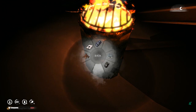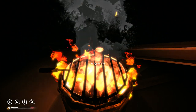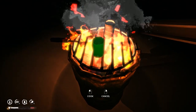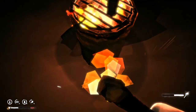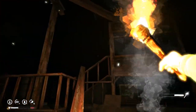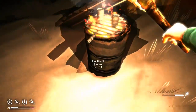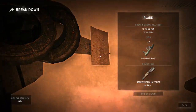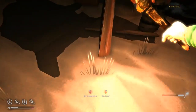Now, not that we need the water, because we've got a bunch. But I feel it's always a waste to not use the fire, so I'll probably pull a few more planks apart. So we've got an hour and 26 on that. 12 minutes for two bits.